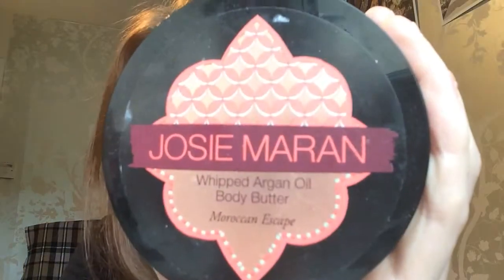So one of the really big things I wanted to get rid of in my whole body care, skincare, makeup routine was body lotions, because I just can't use scented ones, they're just not suitable. So I had a big stash of them and I was like, they're nice but I shouldn't be using them. So one whopper was the Josie Maran Whipped Argan Oil Body Butter, which smells like pear drops, cherry coke. It's amazing, but it's mega extreme. It is really oily and a bit too much.